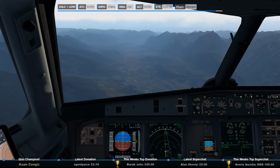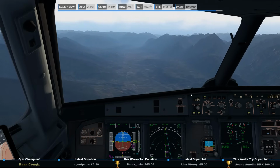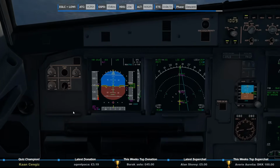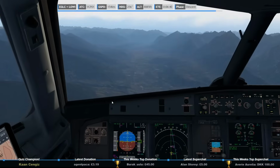So, I know it's got a virtual path, but I don't want to arm approach. Why would I arm approach when there's no ILS here? I just want it to descend on its path that's programmed into the FMC. The same way if I was doing a localizer approach only in the 737, 2,500. I wouldn't arm approach. I would rather use the constraints in the FMC.